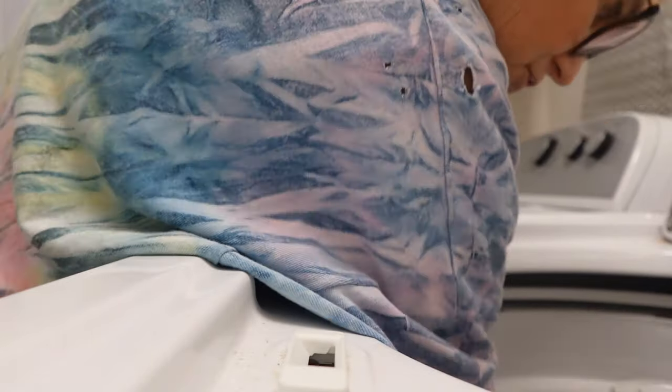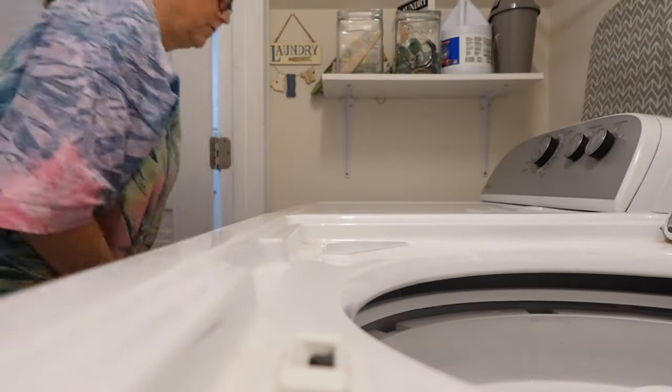I might get my great niece over here. She's a professional cleaner. Get her to help me. Pay her a little bit of money to help.